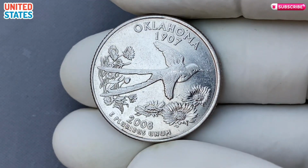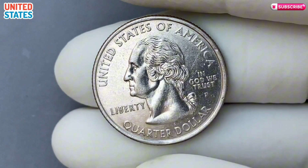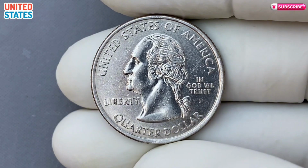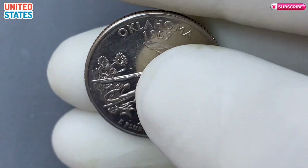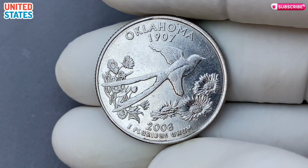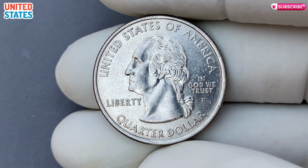These could range from misaligned strikes, where the design on the coin isn't perfectly centered, to double strikes, where some parts of the design are repeated or show up in an unusual way. These mistakes, though small and subtle, are highly valued by collectors because they represent a flaw in an otherwise perfect mass-produced set of coins. Another feature that makes this coin stand out is its condition.